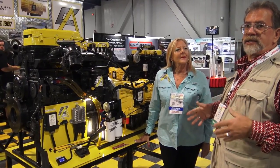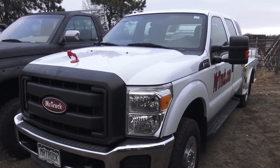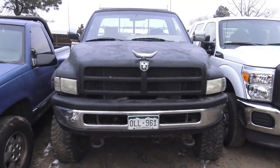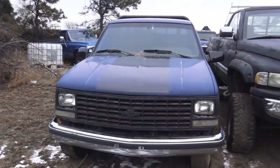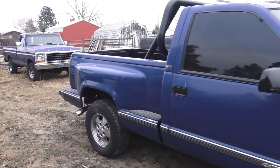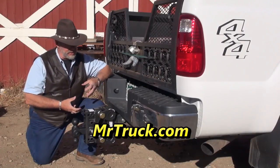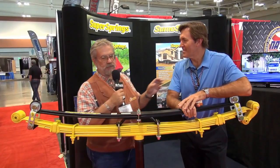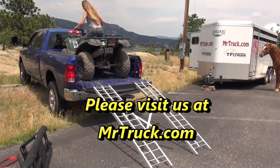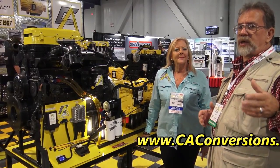Caught my eye. I got Allisons on everything. Allisons on Power Stroke, Allisons on Cummins. She has a story. We're going to find out what makes them special and why you want to do it.